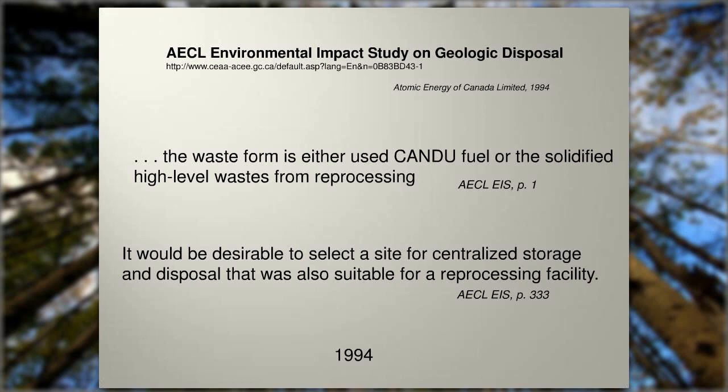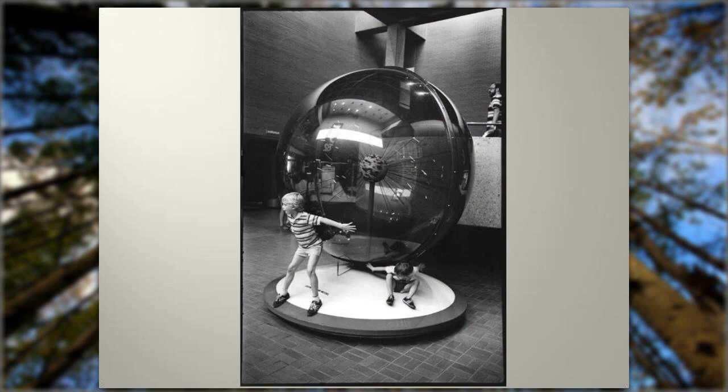They also say on page 333, it would be desirable to select a site for centralized storage and disposal that was also suitable for a reprocessing facility. Because if you can't reprocess this stuff, then what good is it? Basically, my experience has been that virtually everybody in the industry that I know of who has a visionary approach to nuclear power, who really sees nuclear power as having a long-term future, they all think that it would be a crime to bury this waste without getting the plutonium out first. So reprocessing is something they dearly want to do.